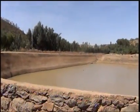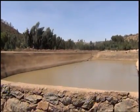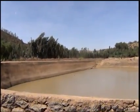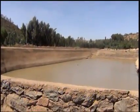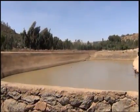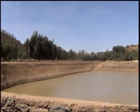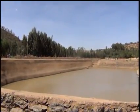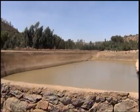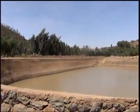Now we also have another structure. In this case it's called Queen Makida's bath. But is it a reservoir? Is it a bath? And what is the actual date for this structure? Please note an artistic, impressionistic view of the Queen by Ethiopian artist Ayele.